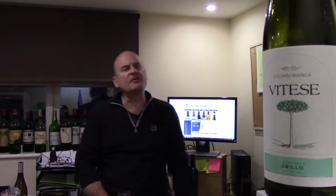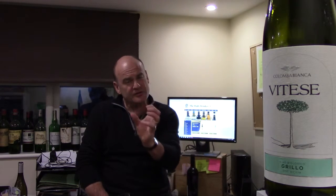Just really nicely judged, like all these Colomba Bianca wines seem to be actually. It's got real presence in the mouth. It's got great fruit concentration, within which is its super acidity. There's almost a slight bitterness to the freshness, which just sort of compounds that feeling of freshness to the wine. Really juicy, but that juiciness is very much held within this fruit concentration, which is sustained right into the long term.